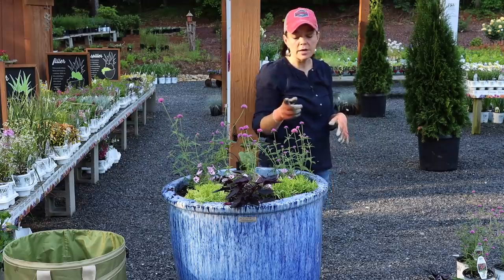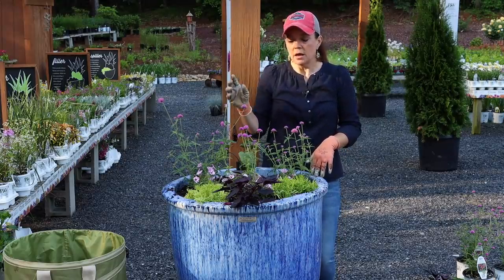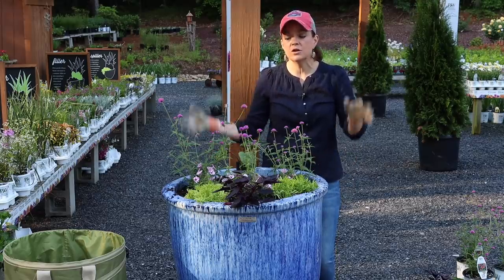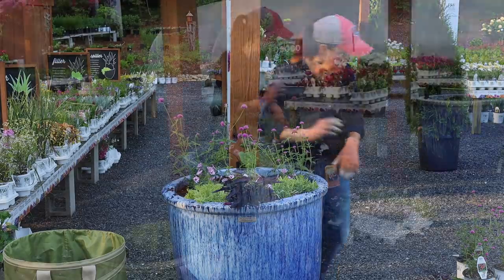So what we're going to go ahead and do is treat this pot with an organic slug bait. Because even last year, even in a container, they will crawl up the container and get in your container and eat the plants. They're pesky.